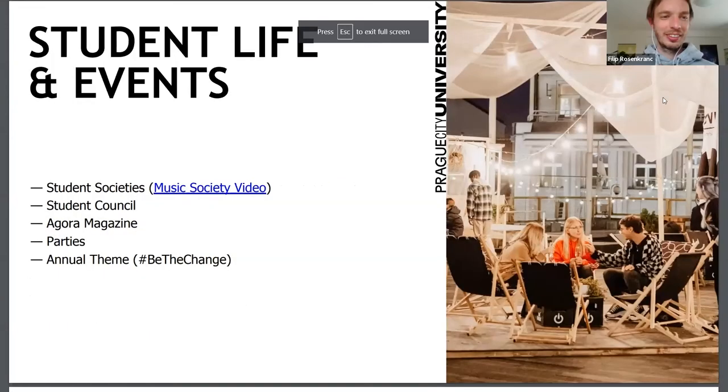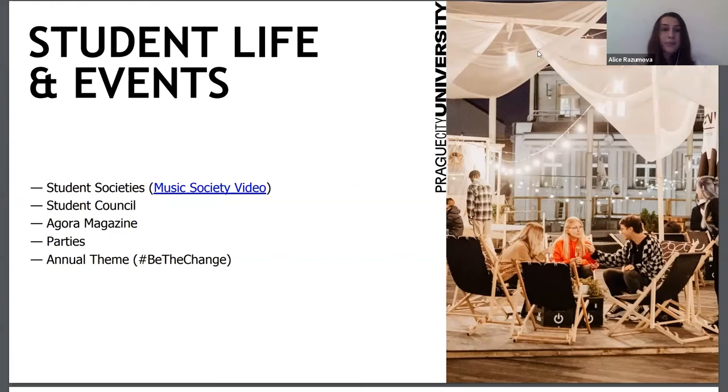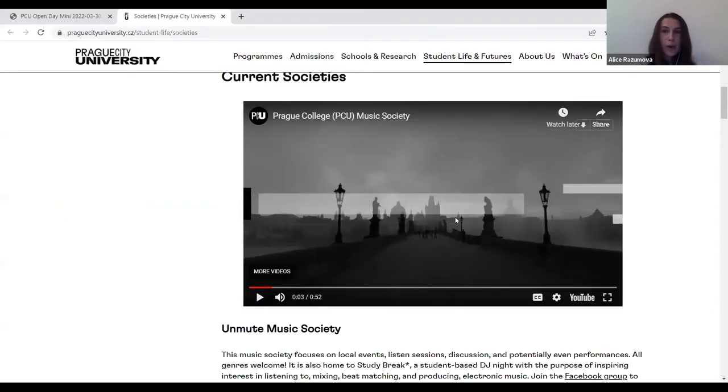We wanted to give you more information also about different events and organizations that our students get involved in. For example, there are a number of student societies that our students can be part of, where they share their interests with each other. If you go to our website, there is a handy page where you can see all of the societies that we offer right now.